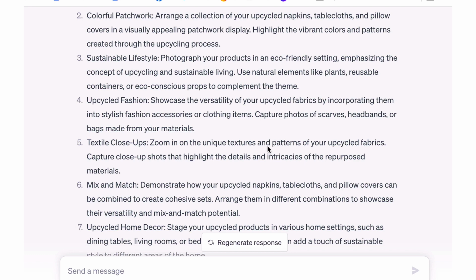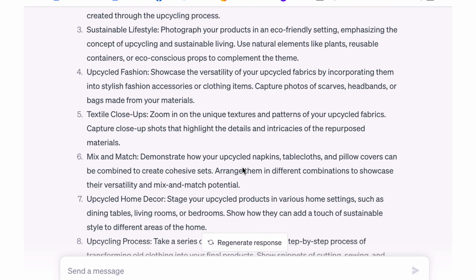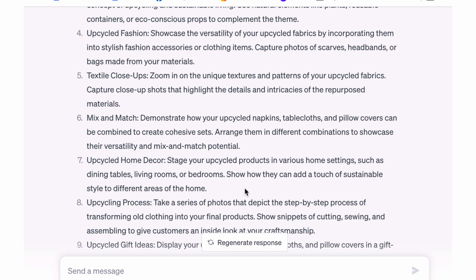Let's see. Textile close-up. Zoom in on the unique textures and patterns of your upcycled fabrics. Capture close-up shots that highlight the detail and intricacies of the repurposed material. Let's see what else. Mix and match. Upcycled home decor. Show how they can add a touch of sustainable style to different areas of your home.